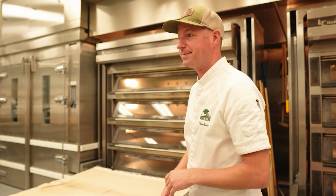You have to sit and think about how this oven bakes versus that oven, and then make adjustments to time and temperature. Obsess over it, right?